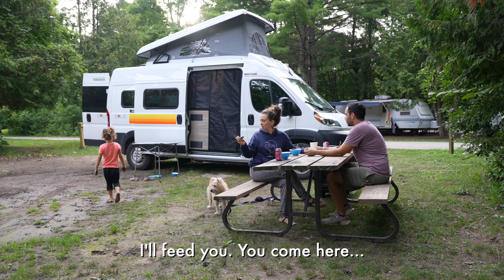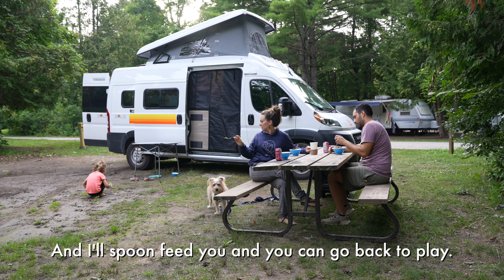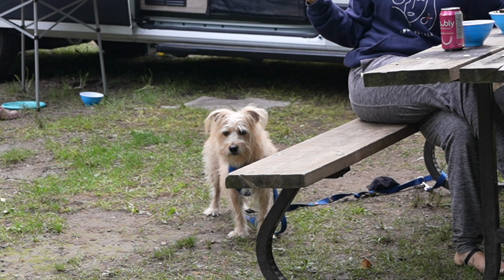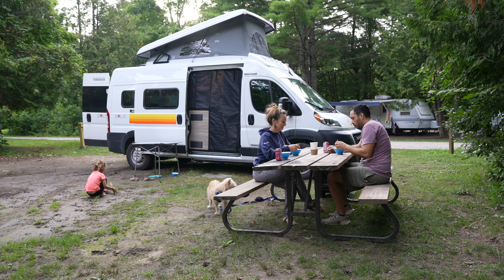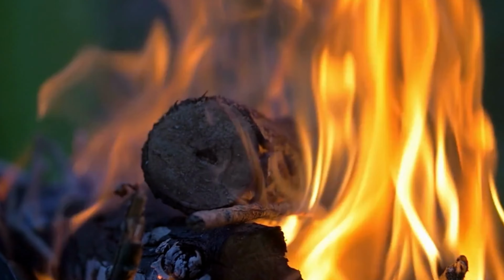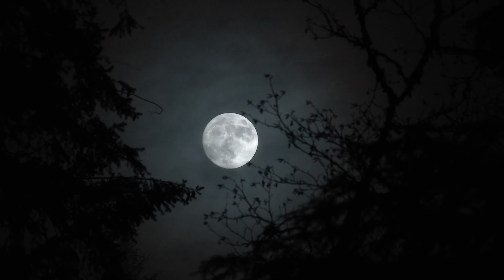I'll feed you. You come here. All you gotta do is open your mouth, and I'll spoon food you, and you can go back and play. Here. Okay, so she may have filled up on s'mores and not wanted any dinner. That's alright, you only live once. So we're turning in for the night, and hopefully we have nice weather tomorrow.